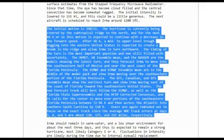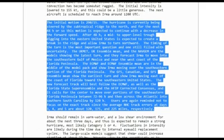Now, users are again reminded not to focus on the exact track, since the average National Hurricane Center track errors at days 3, 4, and 5 are about 120, 175, and 225 miles, respectively.